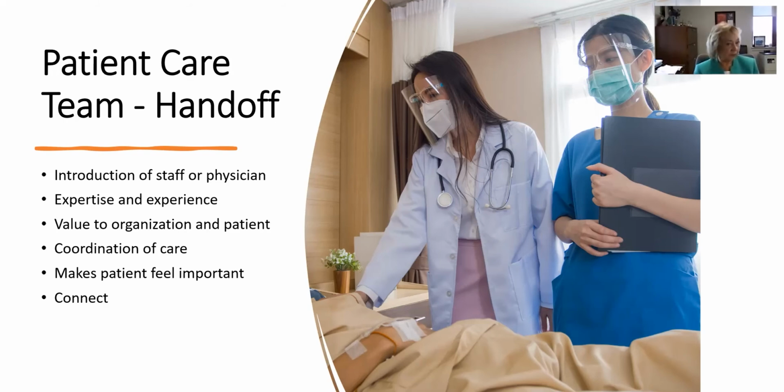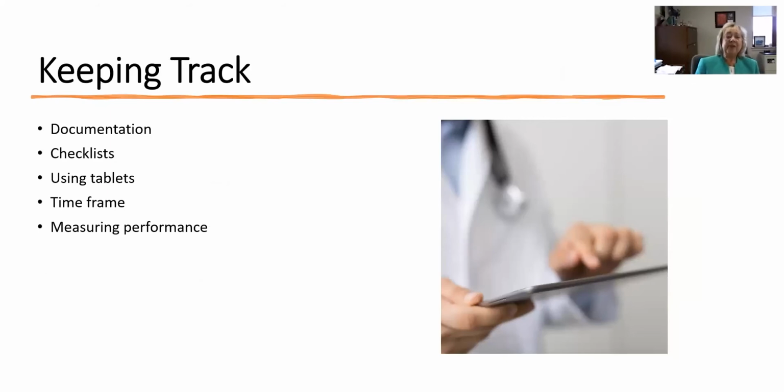They're going to be in for your 15 million. And it is so important to give credibility to your team that you're working with, whether it's the doctor or the housekeeper or whoever it is, that chance for connection. And when you develop your rounding program, if you want to have some kind of documentation tool, you want to use checklists, tablets, time frame, but you're going to use it to remember performance and track to see what things you did to make improvement, and who and what.